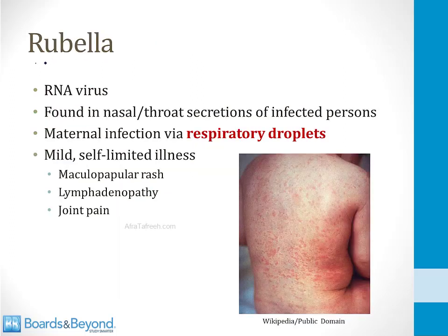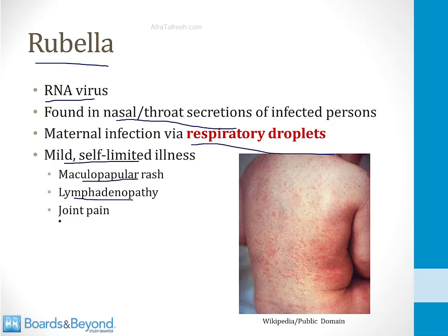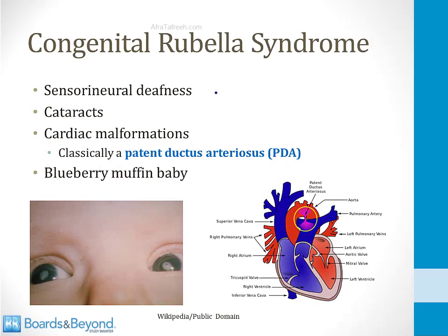Moving on, let's talk about rubella. Rubella is an RNA virus. It is found in the nasal and throat secretions of infected persons, and a mother who is pregnant can get infected via respiratory droplets from an infected person. In the mother, it usually causes a mild self-limited illness that includes a maculopapular rash, lymphadenopathy, and joint pain, and this is a picture of what the maculopapular rash can look like. In the baby, however, this can lead to the baby being born with the congenital rubella syndrome.